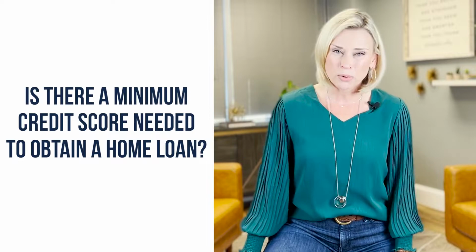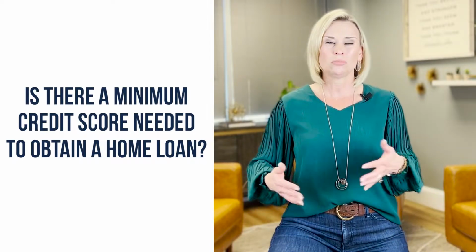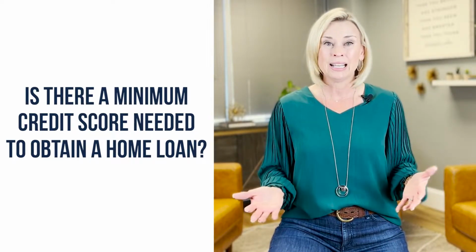Now, a lot of people ask, is there a minimum credit score needed to obtain a home loan in today's environment? And the answer is there could be. It depends on the home loan that you are applying for. So every home loan program will have a different minimum credit score.